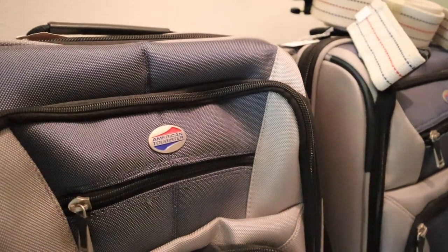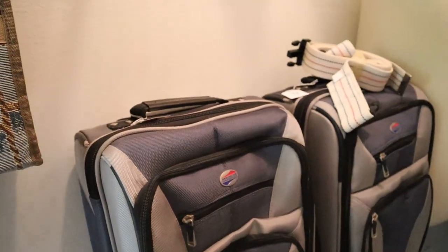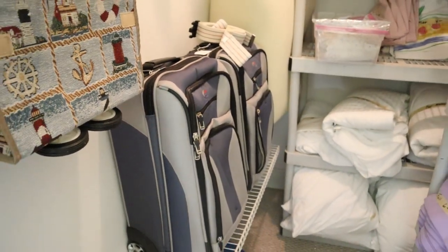Coming up after the American Tourister luggage, we're going to go to the table and see if I could find anything out of this sale and do a haul for you right now.